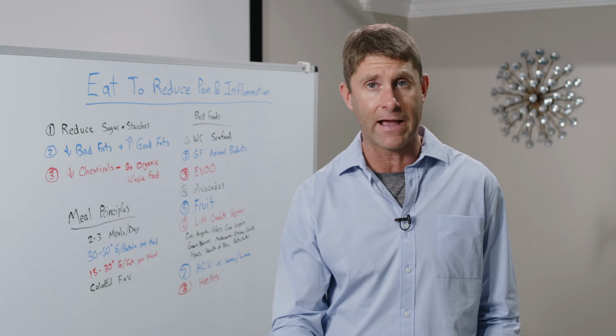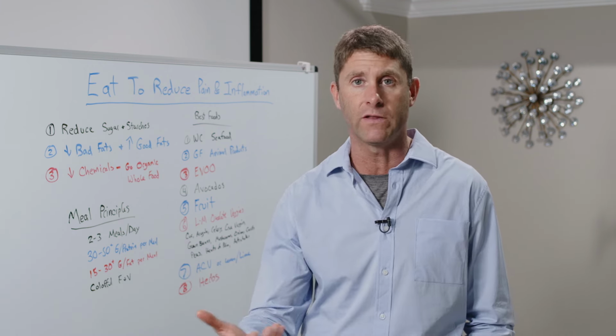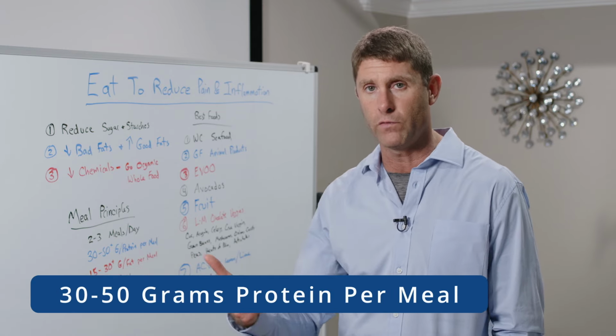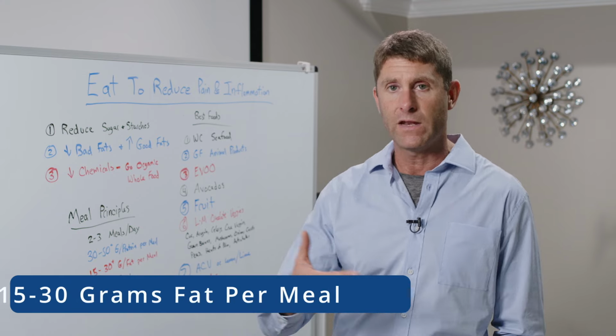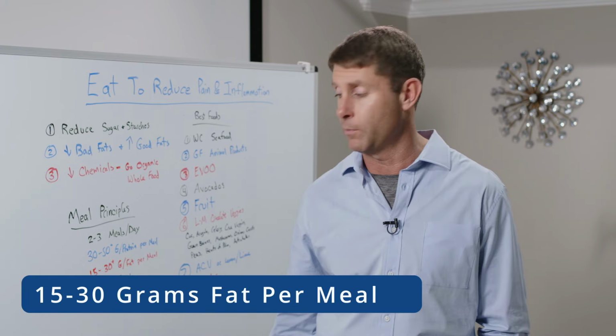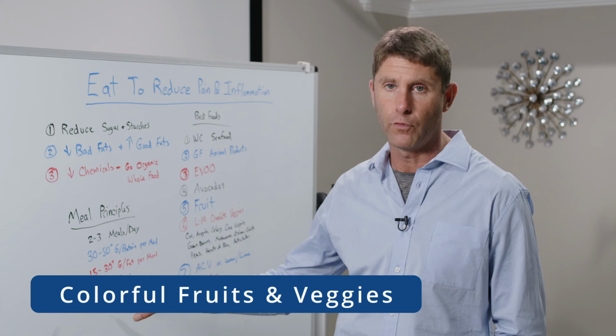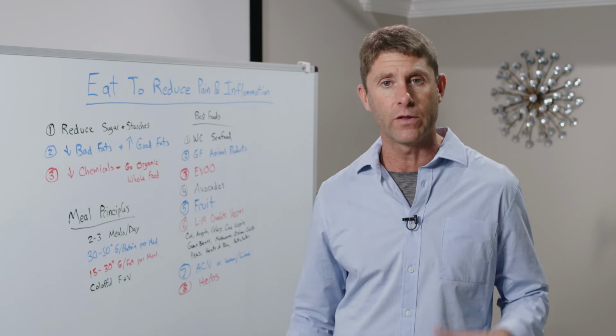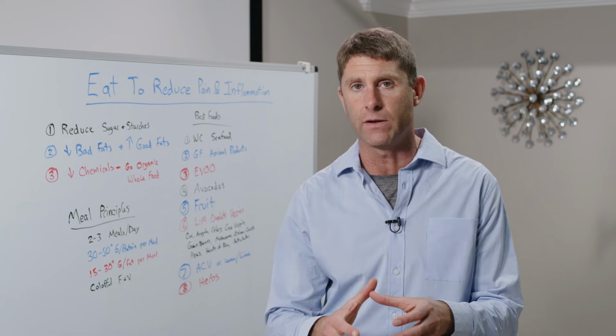You shouldn't need to snack throughout the day. That's just gonna drive up blood sugar and insulin and increase inflammation. 30 to 50 plus grams of protein per meal. 15 to 30 grams of healthy fats per meal. And then getting a lot of colorful fruits and vegetables into your diet as well. If you're doing those things, it's gonna help you bring down inflammation.